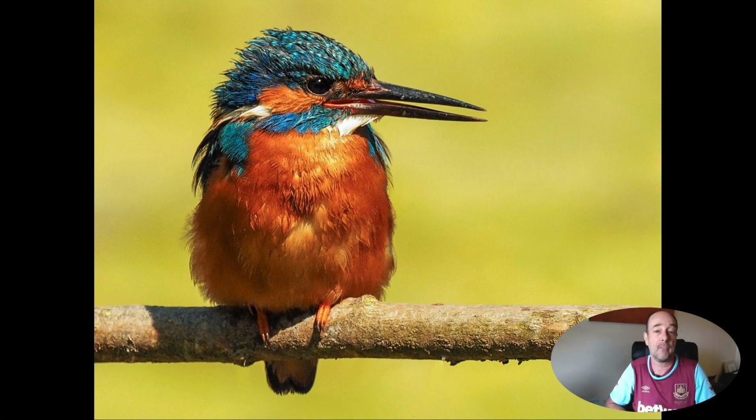Your focus is perfect. You've got it on the kingfisher. It's lovely and wet. It looks really nice, and the composition is perfect as well. Center line, looking across, absolutely brilliant. Can't fault that at all.